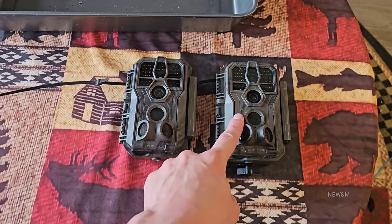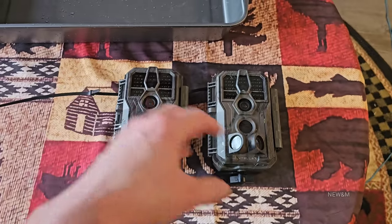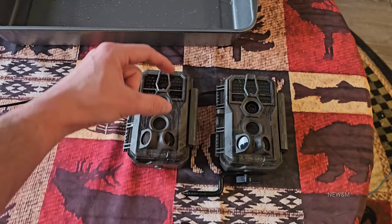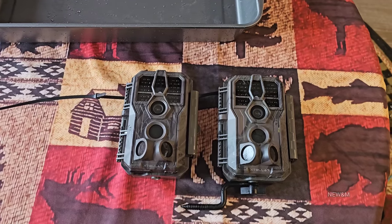Energizer batteries in these. I used to use Duracell, but Duracell AAs are actually a little bigger, and they jam, and it's very difficult to get it against the terminals. Energizer works perfect, and this thing will run for a year straight if you have it programmed correctly.